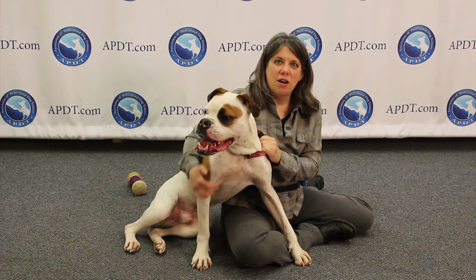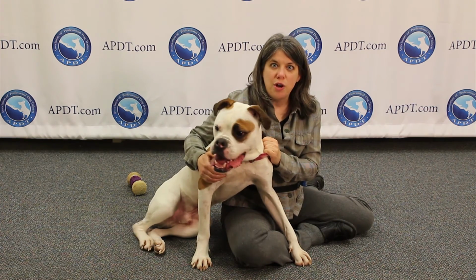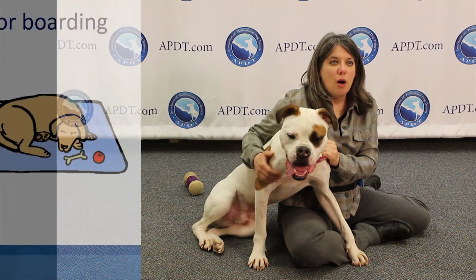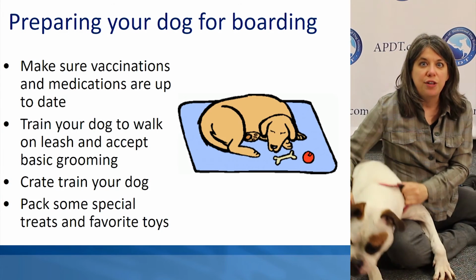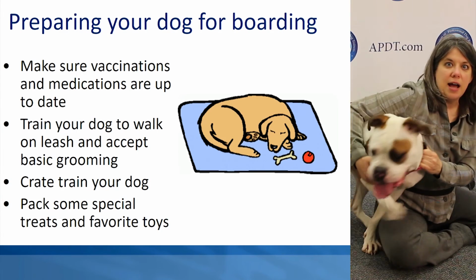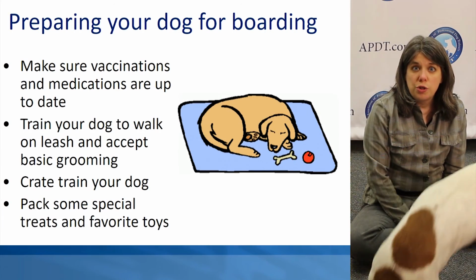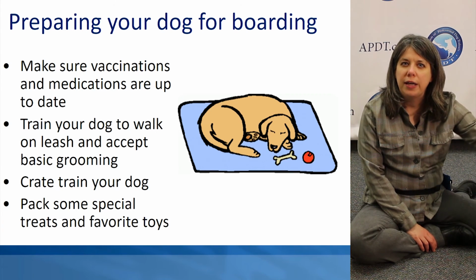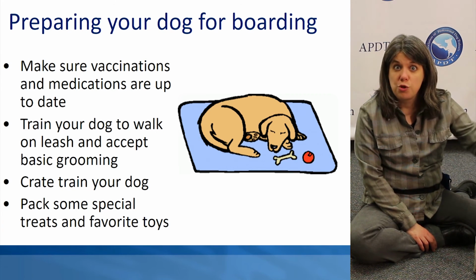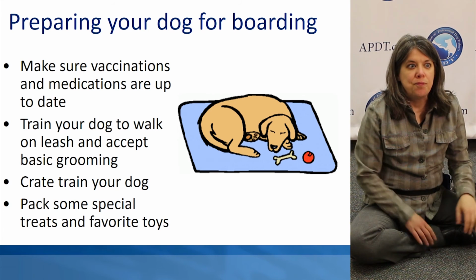Before you drop your dog off to the boarding facility, there are a number of things you can do to make your dog's stay better. One thing that you can do is make sure, again, that you have all your vaccinations and everything up to date and have documentation of that. You can also train your dog to perform certain behaviors like loose-leash walking and accepting grooming from strangers to make the facility's job even easier.